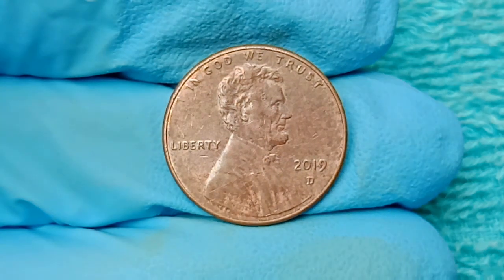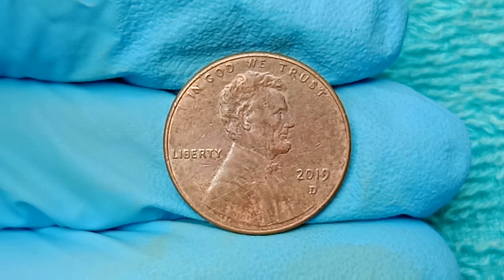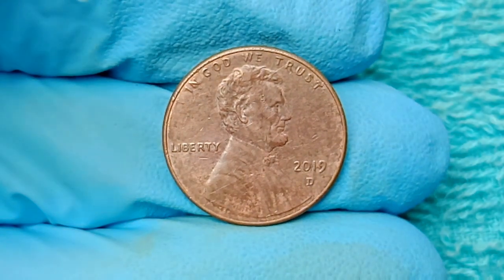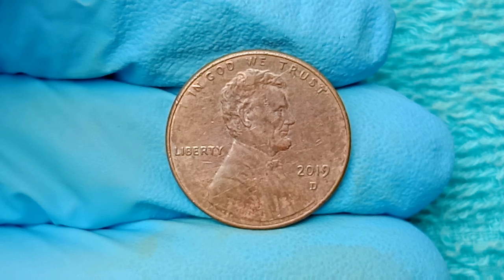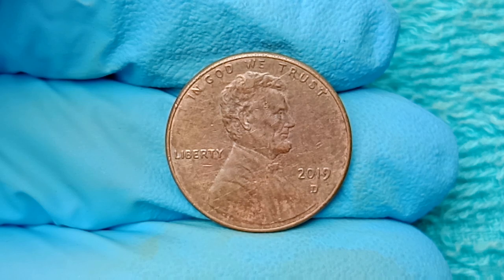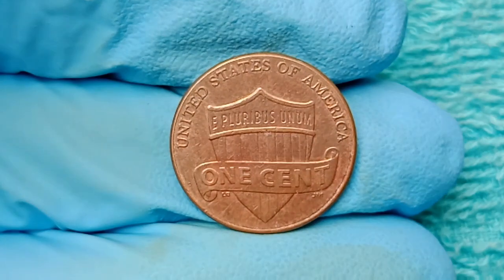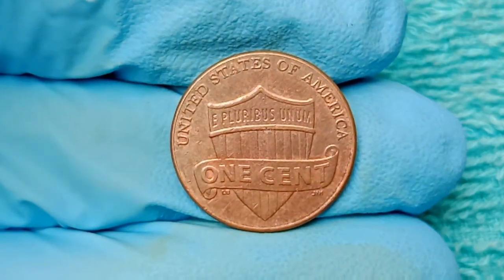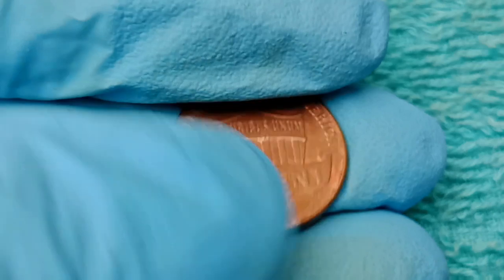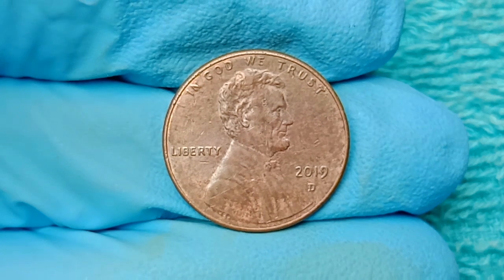And with every new specimen discovered, the legend grows, the stakes rise, and the excitement deepens, because the story of the 2019 D penny is still being written, with new chapters unfolding every time a collector finds an unusual glint in their change or a curious smudge under a microscope. And so whether you are a seasoned numismatist or someone simply curious about the potential treasures hiding in plain sight, the 2019 D penny is a powerful reminder that even in the smallest, most overlooked objects, there can lie immense value, beauty, and significance.